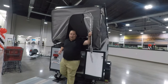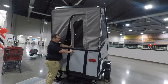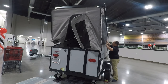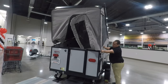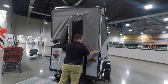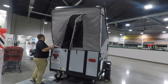Great, so now that it's popped up, you want to secure the sidewalls around it just like a pop-up motorhome. So what I mean there is there's Velcro all around, and you take it, and you Velcro the sidewalls there. Then you take this. Oh yeah. Can you do the other side?